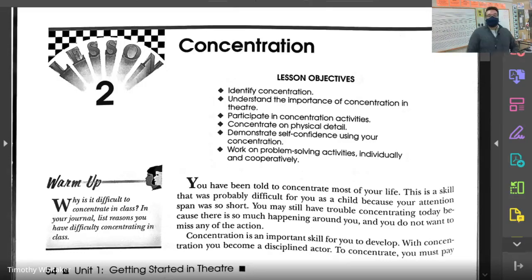Now, I am not blind to the fact that some people do have attention deficit disorder of some sort, okay? So concentration may not necessarily be a behavioral thing so much as it is a biological and psychological issue, okay? Psychological as far as the chemistry, brain biology. I get that. I'm not talking about that. From a behavioral standpoint, that's not what this is talking about.